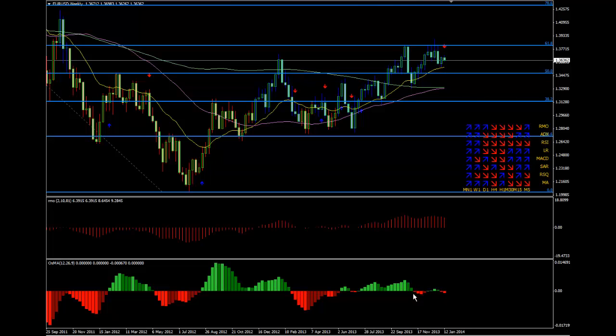You can see the RMO indicator pretty much flat, and the RMO bars are starting to slow. It's still positive because it's still above the zero level, but you can quite clearly see we are seeing a slowdown. And the indicator box is pretty much telling us we have a lot of indecision out there at the moment, because there's a bit of everything.